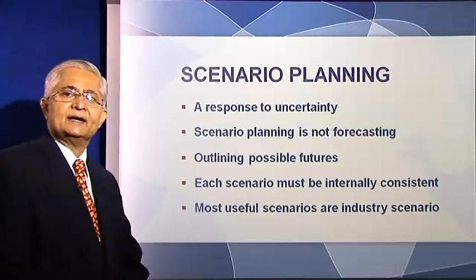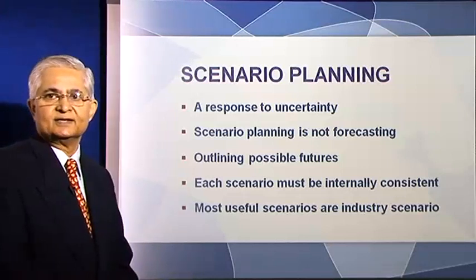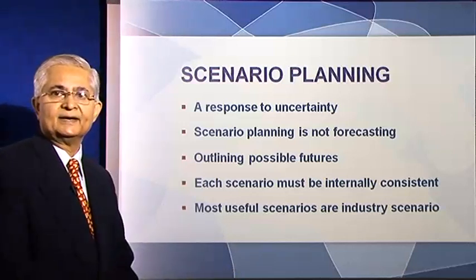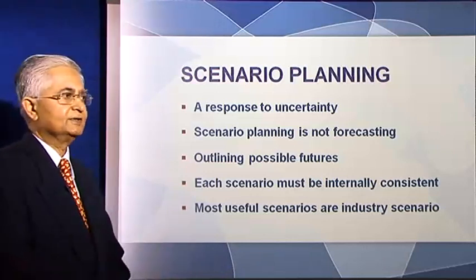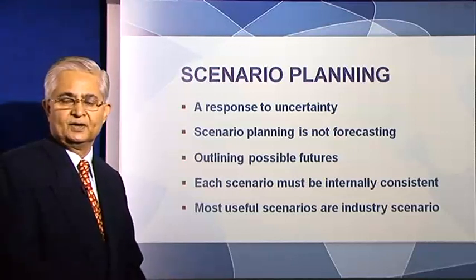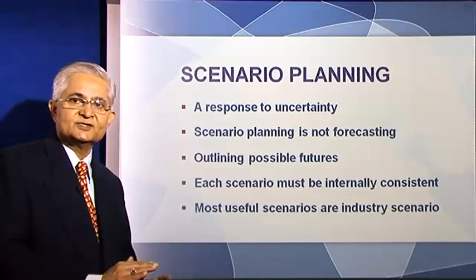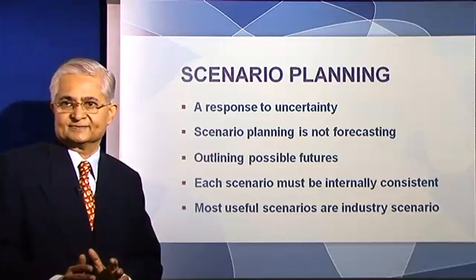Now, there are several kinds of scenarios. I mean, you can create scenarios for whole societies, but from a corporate strategy point of view, the most useful kind of scenario is the industry scenario, where we outline the possible ways in which the industry could change over the next 3 years, 5 years, right?